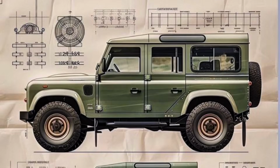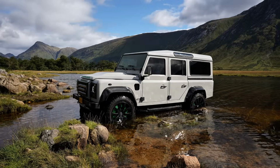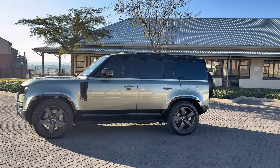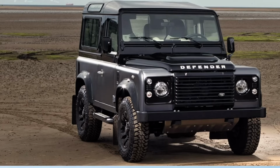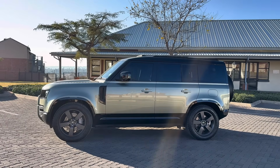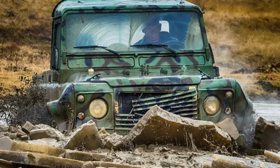In a world where adventure knows no bounds, one vehicle has been a constant companion to explorers, farmers, adventurers, guys like Kingsley Holgate, and many other legendary people. With a legacy spanning over 70 years, this iconic 4x4 has been tested in the harshest of environments and has always come out on top. That's the Defender right there.